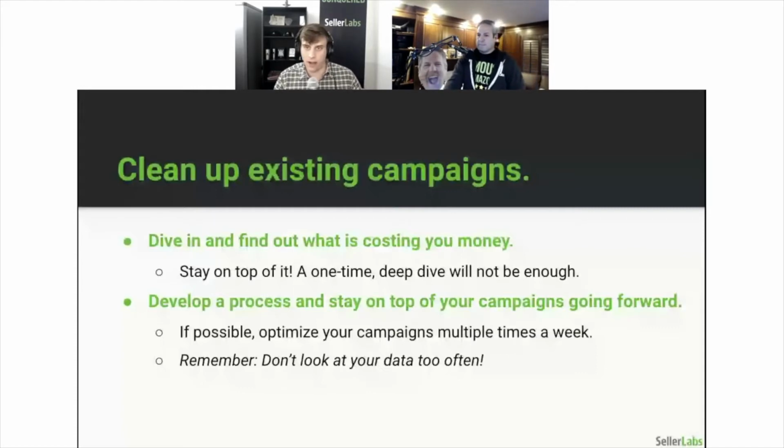This isn't just your normal optimization process that you might do every week. This is looking back even further to see, okay, what has never made a sale? What have I been spending money on that has never made a sale that I can cut out? Then develop a process and stay on top of it going forward, guys. If at all possible, optimize your campaigns multiple times a week. That's exactly what we do. We go through every campaign, every account, multiple times a week.